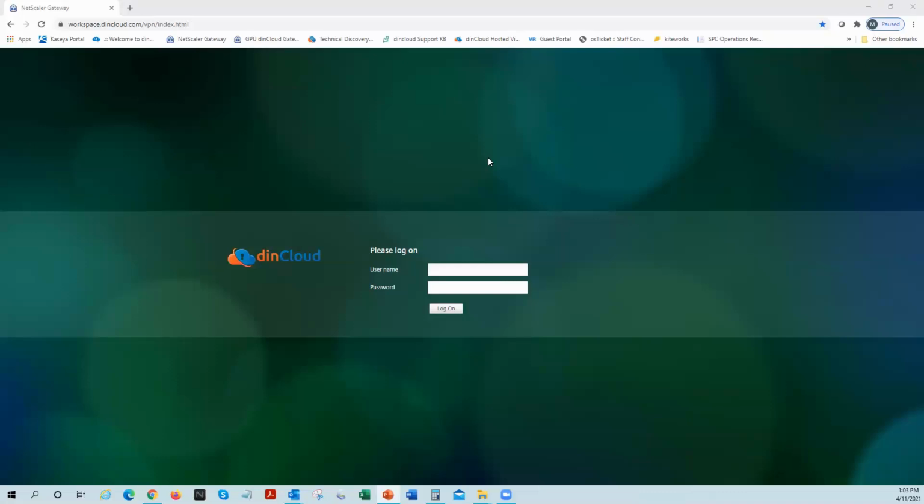Another thing that dinCloud will do is customize this login page for our customers' users. We can use a customer's domain, DaaS.yourcompanydomain.com or whatever you want that to be, your logo, your look and feel, whatever messaging you want here. We can have videos on here with instructions to users, what have you. So this login page is very customizable, but I'm going to go ahead and log on.